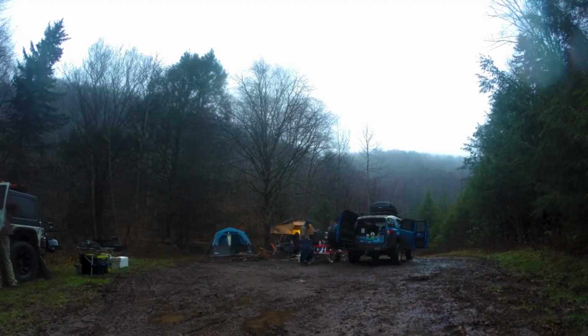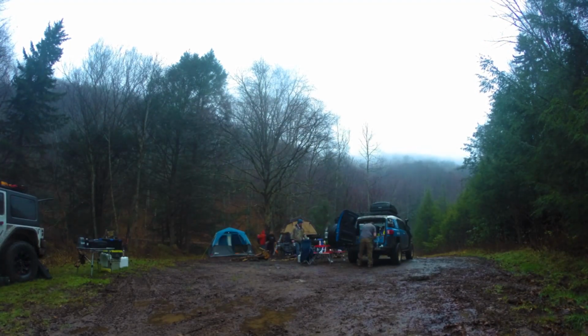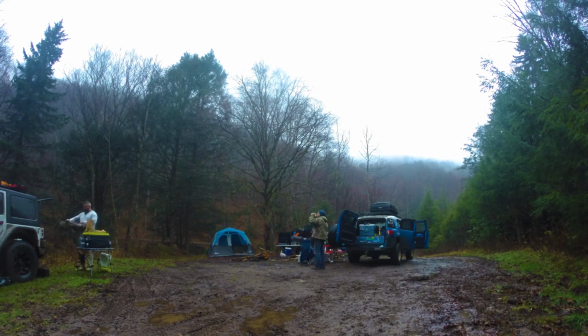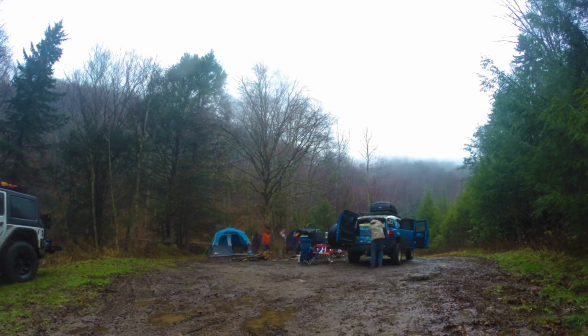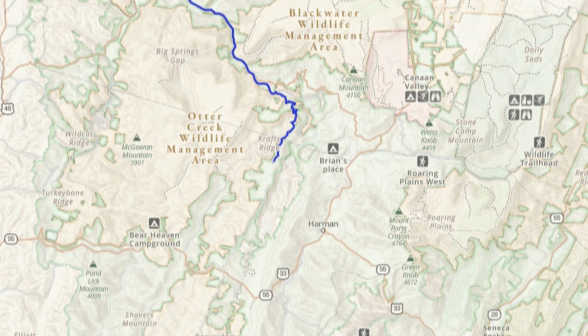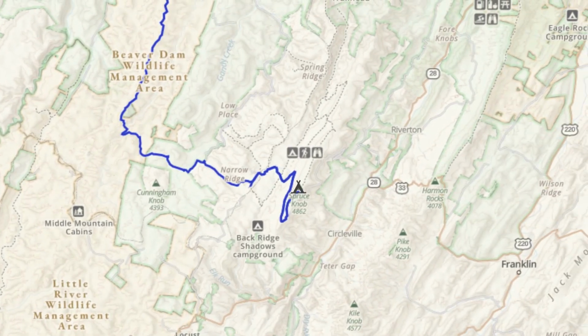As the team woke up and began breaking down camp Saturday morning, we made note of a dense fog surrounding us. What we didn't know was that this was only the beginning of our time with fog today. For day 2, the plan was to cover nearly 100 miles, with stops at several waterfalls, a fire tower, and another water crossing.